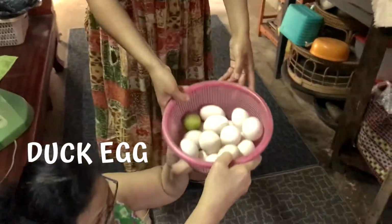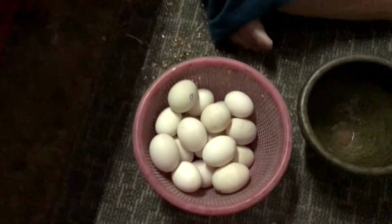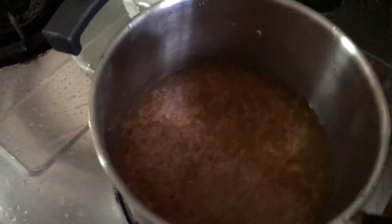I don't know if you guys ever tried duck egg before. To me, it tastes way better than a chicken egg. The yolk is just so bright, such a bright orange color. Okay, so we're just waiting for this to boil.